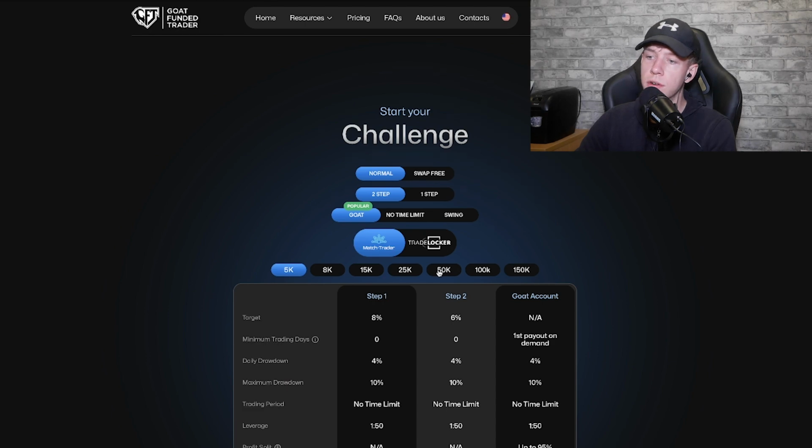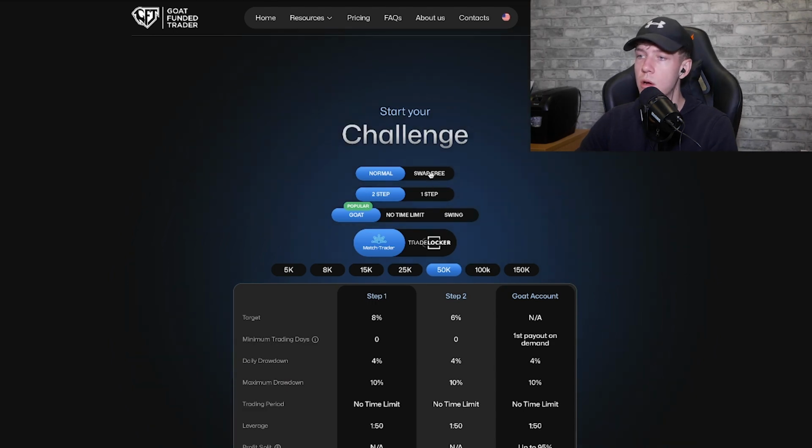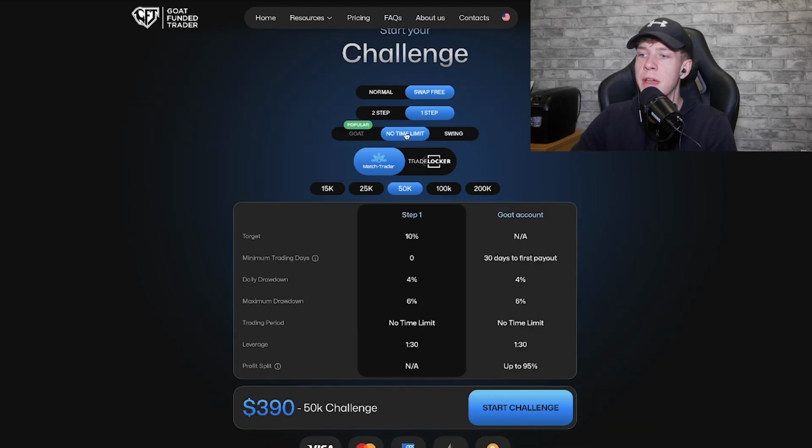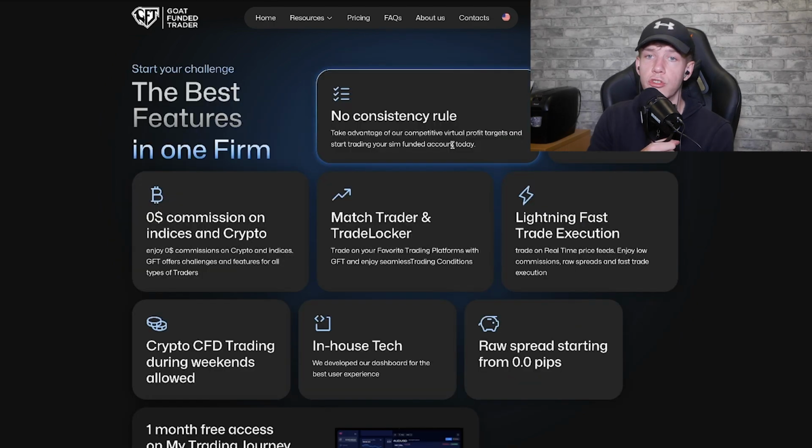The 50k account on this prop firm costs $238, and there are a couple other different options as well that you can choose from. So you can select a normal account or a swap free account, or you can select a one-step option. If you want to make sure that you have no time limit, then click no time limit, but this will make the accounts slightly more expensive. You can trade during weekends, so the crypto markets are open over the weekends on this prop firm.